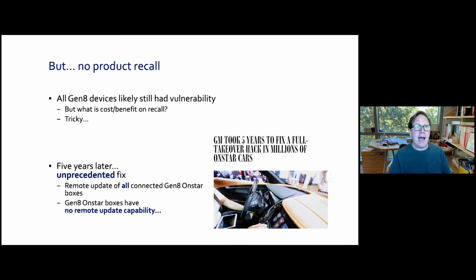But they do it in the context of saying that they have remotely updated all of the generation 8 OnStar boxes, and any new ones that connect are automatically updated. Now, what is amazing about this is, one, all of this takes place without any discussion with the owners of these vehicles, it just happens asynchronously, no notice. But then the other part is that generation 8 OnStar, and I will tell you because we've been through that code, has no remote update capability. This is not a function it has.